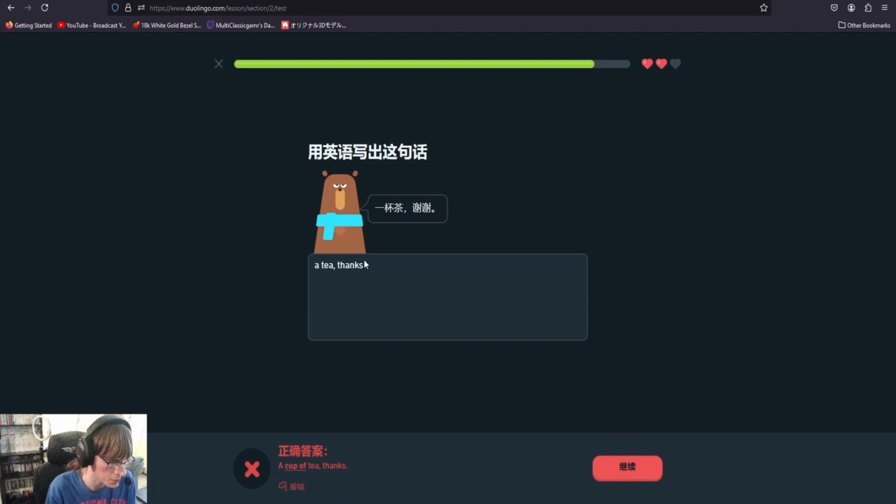I don't know why they said I was wrong here, because even though it's not an exact translation, it's an accurate translation, because we would say it like that too. If they want me to be specific and say a cup of tea just because it's Duolingo and they tend to be very strict about these sorts of things, then why in the earlier exercise were they not being strict about it and saying a tea and a coffee? You saw that in earlier exercises, so it's kind of an inconsistency there.